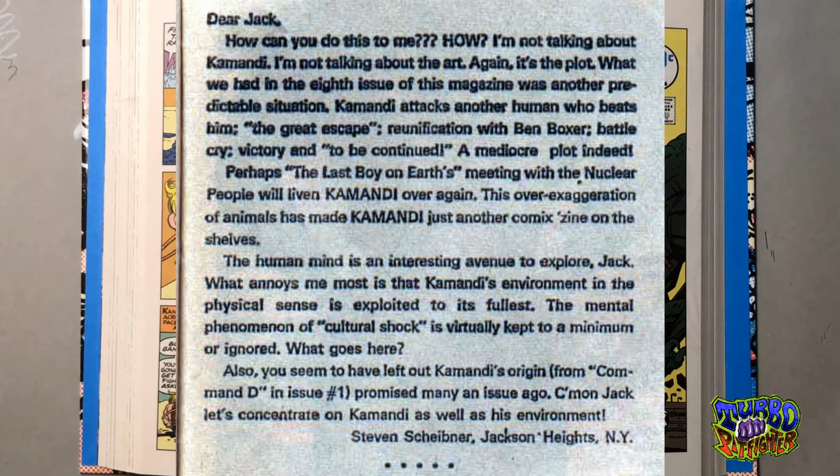He's saying, "How can you do this to me? It's the plot. What we had in the 8th issue was another predictable situation. Kamandi attacks another human who beats him in The Great Escape, reunification with Ben Boxer, battle cry, victory, and then to be continued. A mediocre plot indeed. Perhaps Last Boy on Earth's meeting with the nuclear people will liven Kamandi over again. This over-exaggeration on animals has made Kamandi just another comic zine on the shelves."